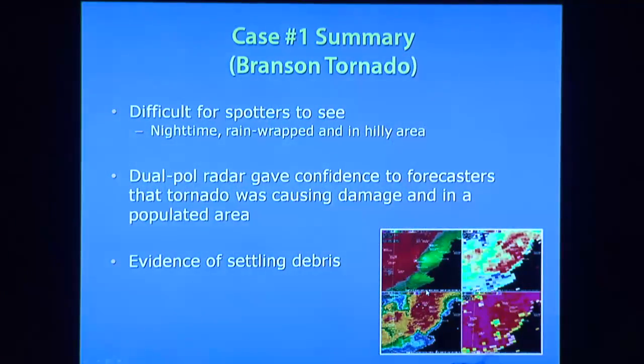So that's the kind of the summary here. The Springfield office was able to actually use this dual pole data to enhance their warnings, their wording, which helped emergency managers and local media be more confident about what was going on. And this was at 1, 2 o'clock in the morning.